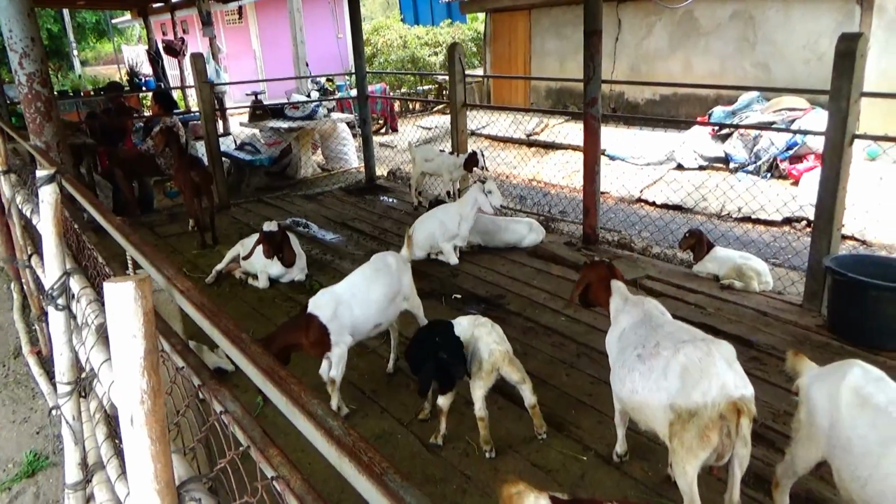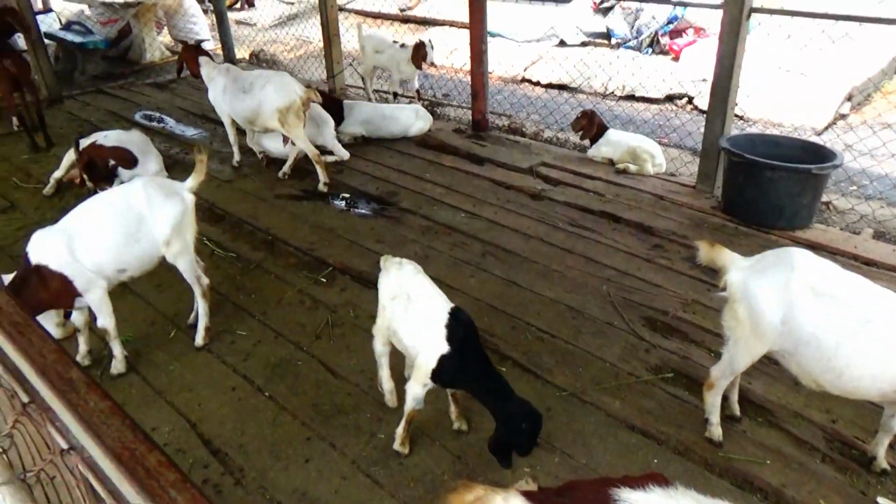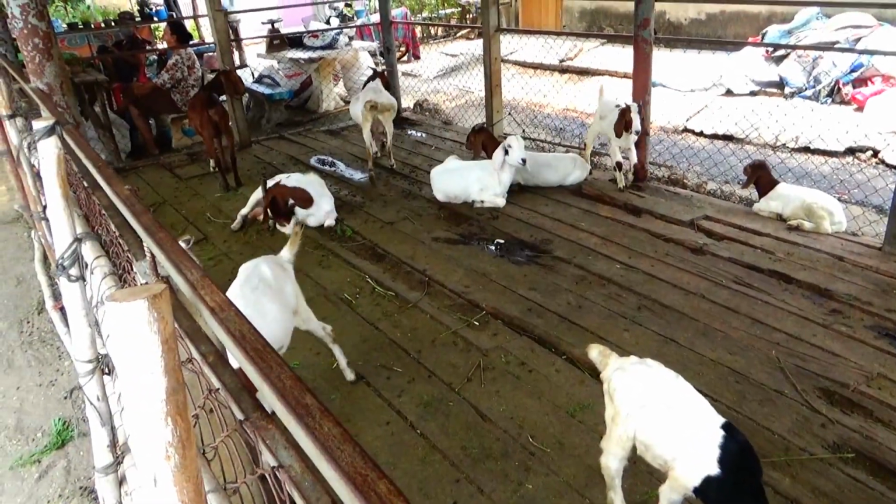It's like a petting zoo or something. Goat. Then you pay 20, but you can go in there. Kambing. I don't want to get in there. It smells really bad.